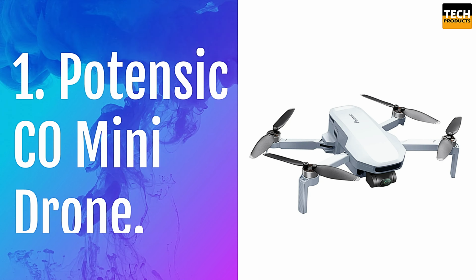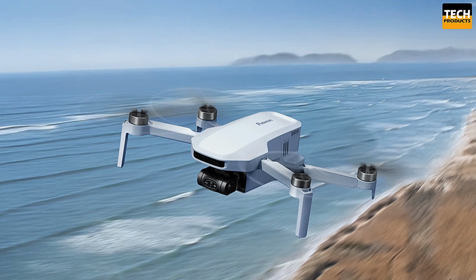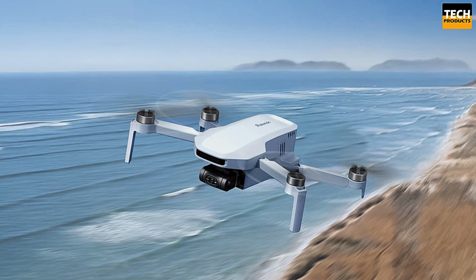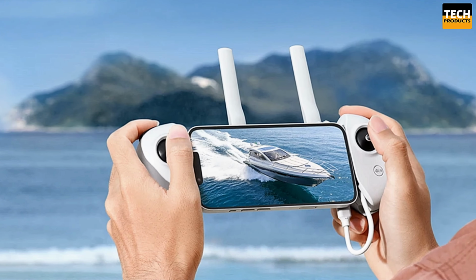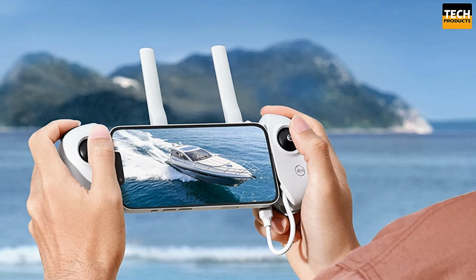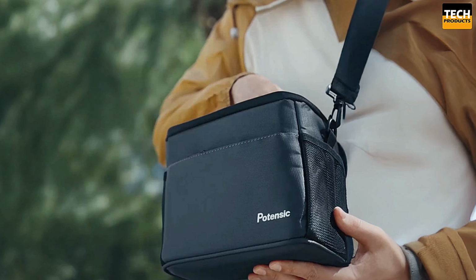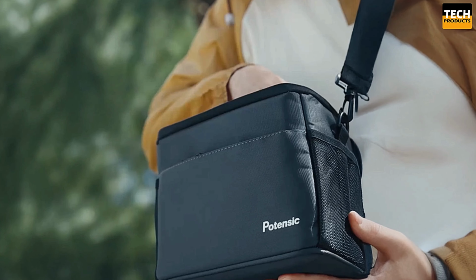Number 1. Potensic C0 Mini Drone. Lightweight yet powerful, this compact drone delivers a seamless flying experience for beginners and enthusiasts alike. Designed with portability in mind, it weighs under 249 grams, making it an ideal companion for travel and outdoor adventures without the need for complex registration procedures.